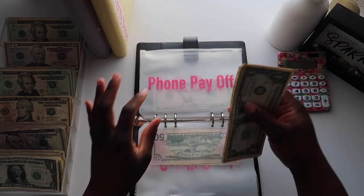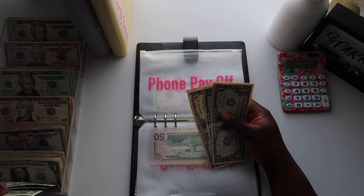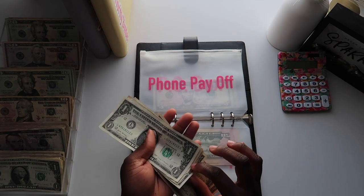All right, next is phone payoff. Phone payoff is going to be getting $2.